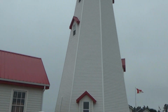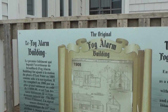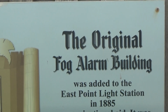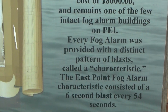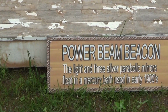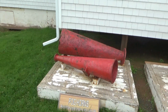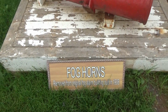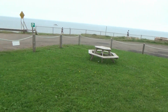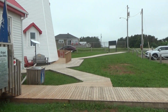Well, it looks like they're good about keeping up the paint job. This is the original fog alarm building. I've never heard of a lighthouse building called that. And here's the light that was used back in the early 1900s. And here are the foghorns. Wow. Got picnic tables and a nice lawn here. There's my motorhome. Well, let's go in.